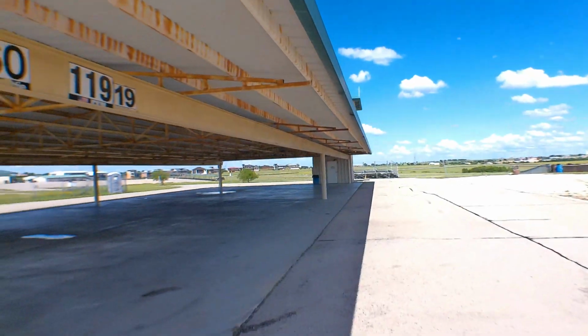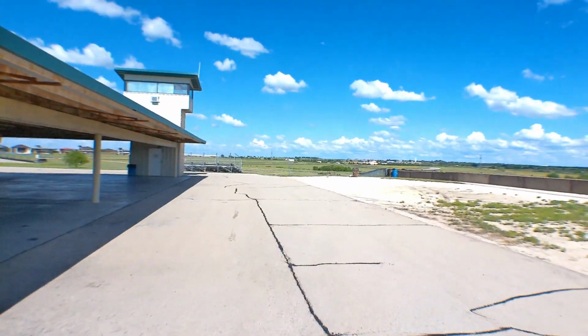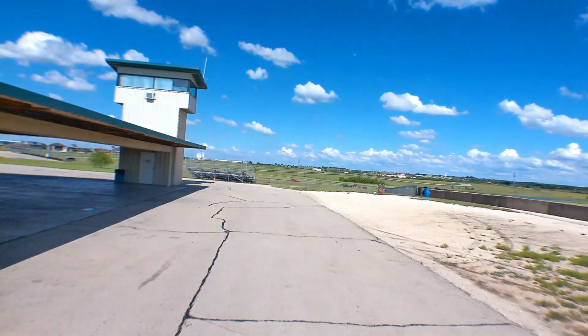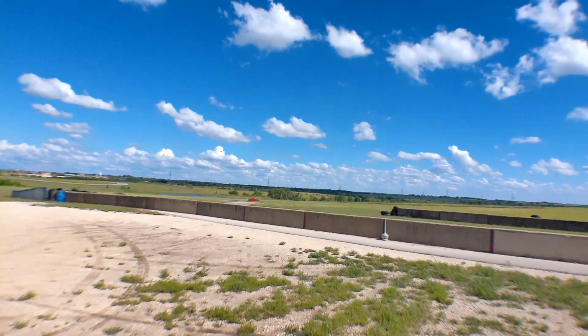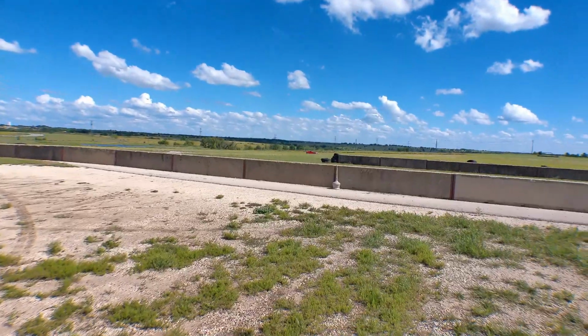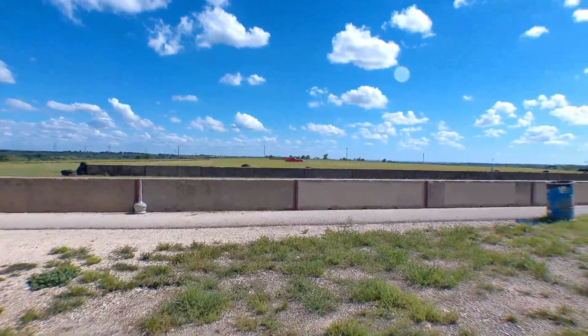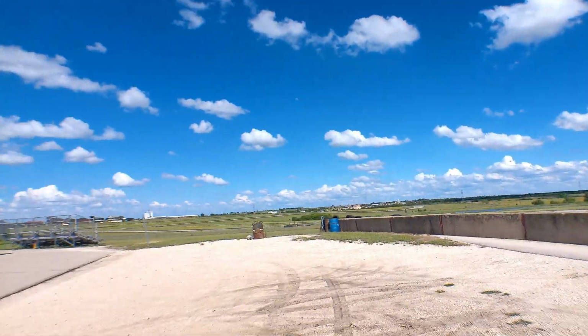Let me turn around and see if you can see it. It's coming back around now. It's right there. See it? It's right there. That thing's sweet. We're gonna go over here and see if we can get some footage.